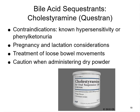And for the powder, you have to be very careful with it. It may not even mix completely at first, but patients should be taught to mix it as much as possible and then dilute whatever is undissolved with additional fluid. You have to dissolve it for at least a full minute.